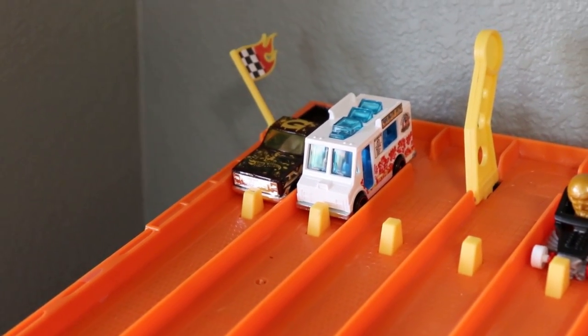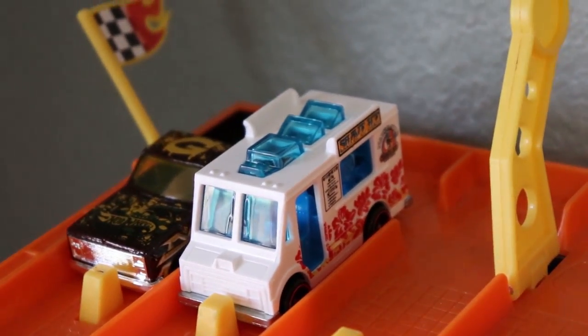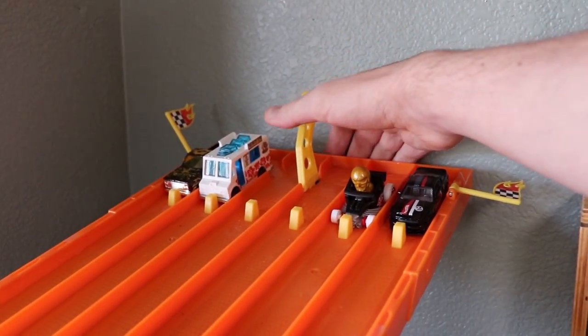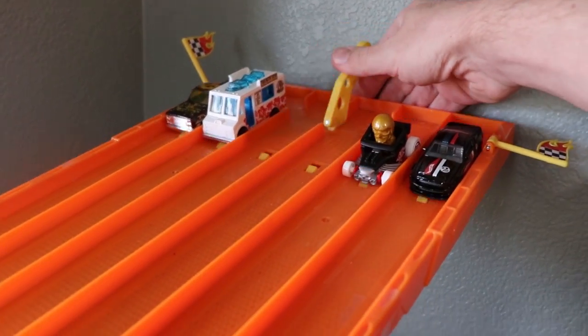And in our final race of the 2019 season, we have the Chevy Silverado, the Shave Ice truck, the little mini Bone Shaker, and then the Ford Shelby Mustang. Here we go in 3, 2, 1.